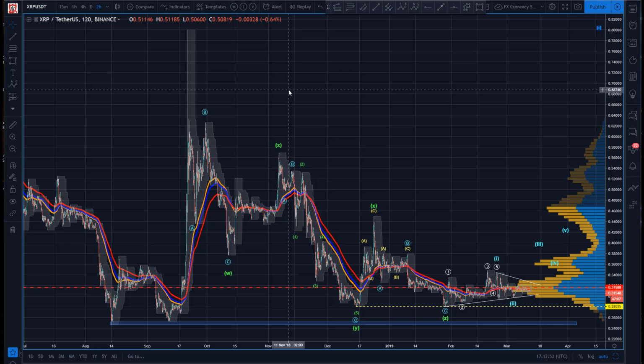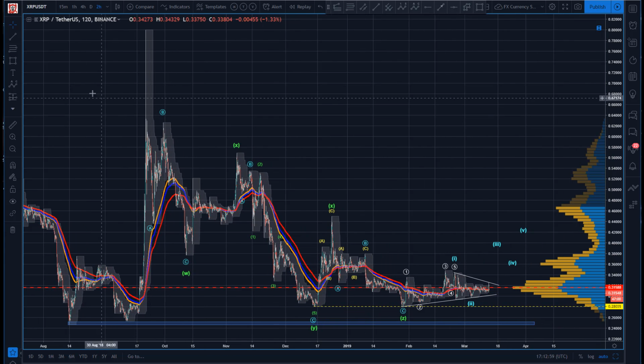Sam here with you. It's Wednesday, the 13th of March, and today we're looking at crypto. So we poll our members, and today, by request, first up here is Ripple to the dollar tether.